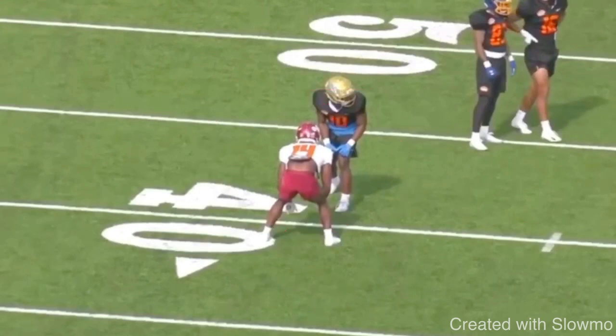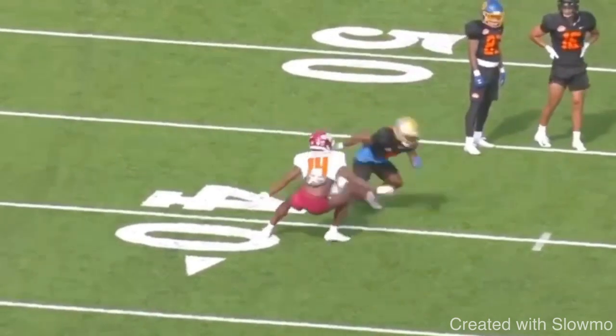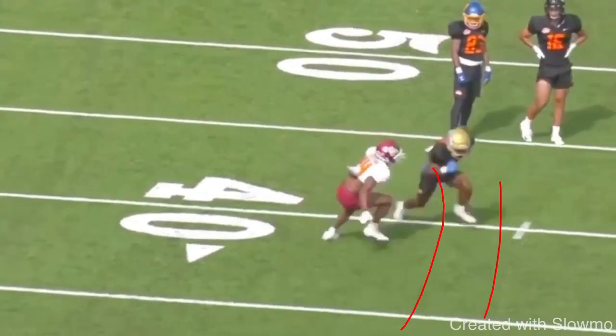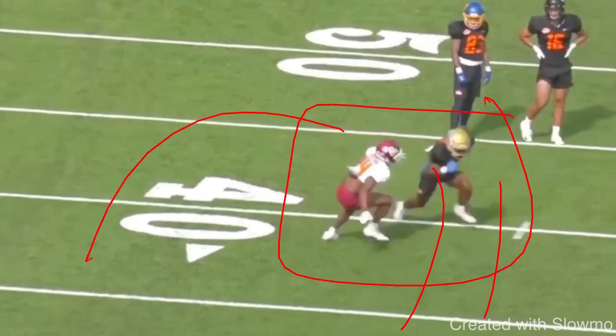So now, you see what Felton does right here is he just gives him a quick move, and then he just gets up into this route. He gives that little split release, and then he's just gone, taking the inside release on an out route. This is something that a lot of people won't do, because a lot of people think, oh, you must take an outside release when it's an outside breaking route. That's not the case. You could take an inside release on an outside breaking route, or an outside release on an outside breaking route. It really doesn't matter.